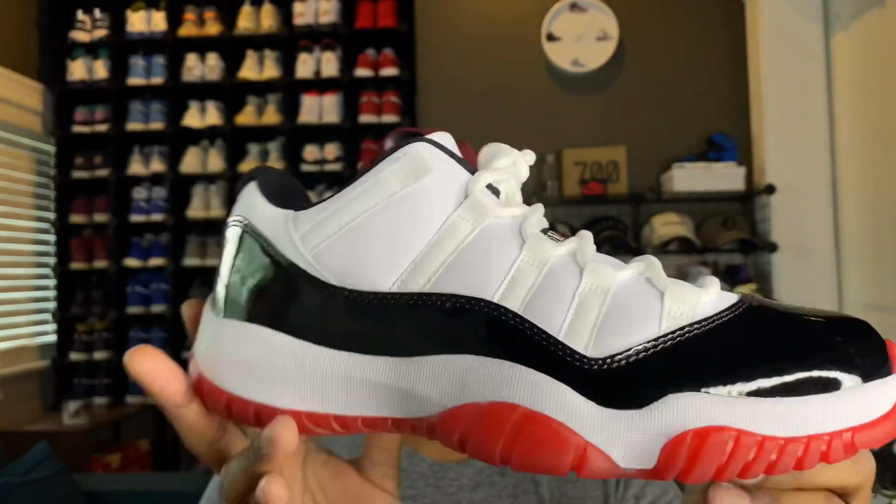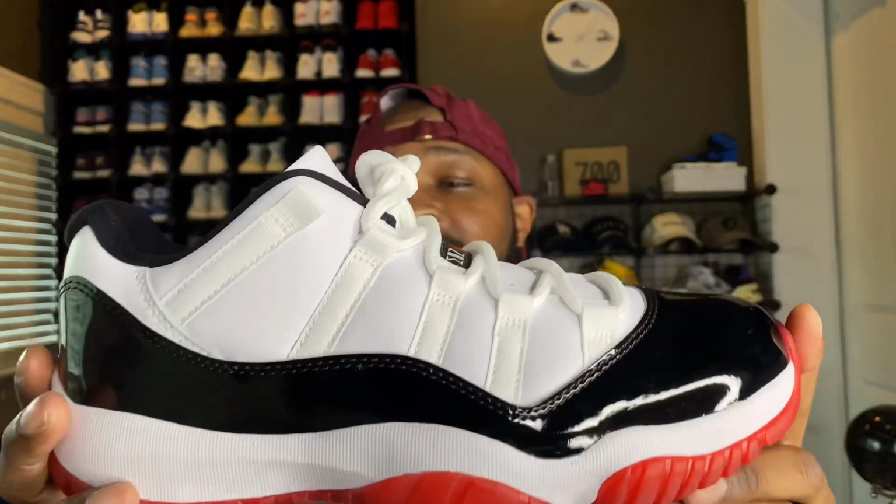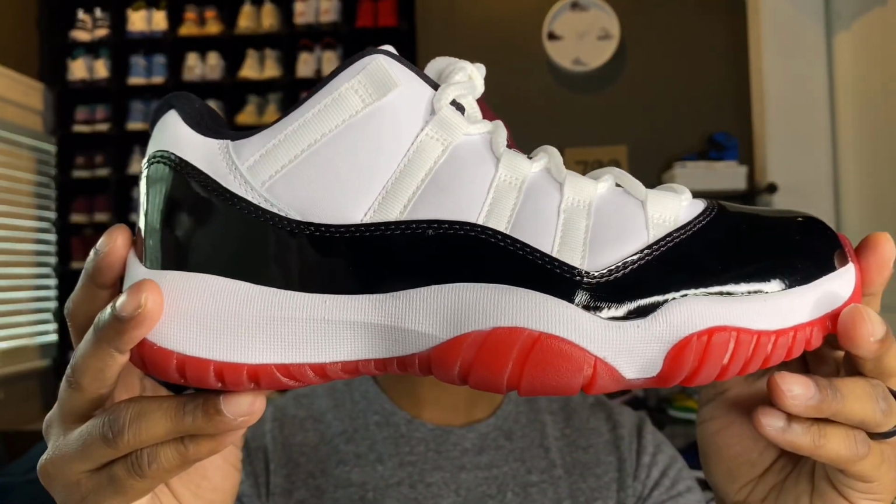Typical Jordan 11 low. The colorway of this actually is really nice. I wish they released this colorway in the high version of the Jordan 11. I think that will be one I would probably keep in my collection because these colors do go pretty well. And honestly, I don't know why Jordan Brand didn't release this colorway in a high a long time ago. I could see this being something that Jordan actually wore back in his Chicago Bulls days.